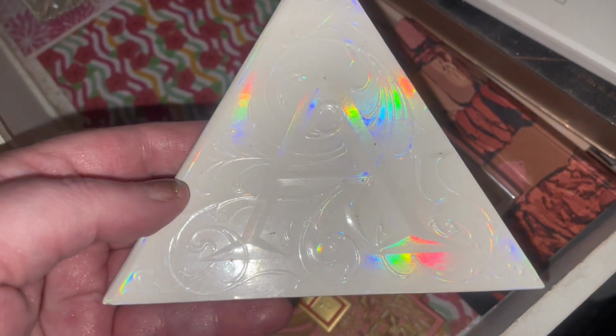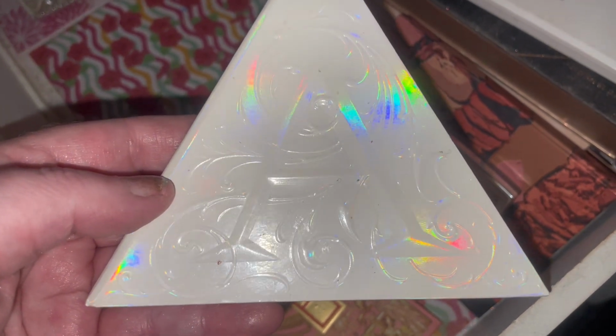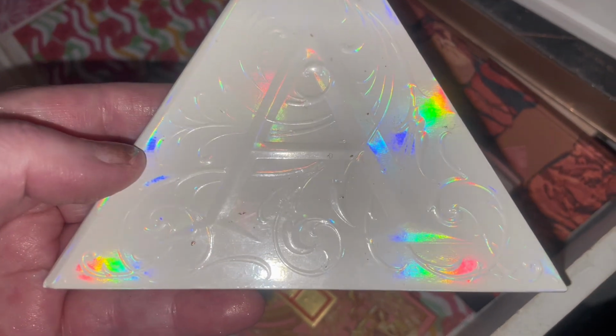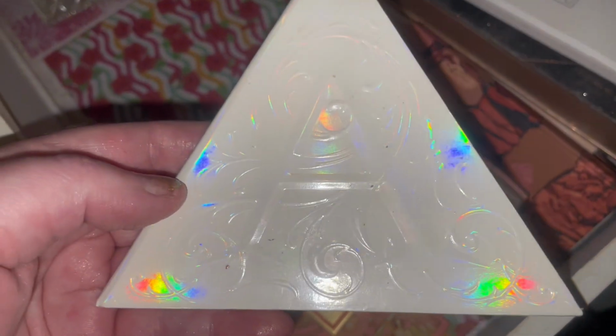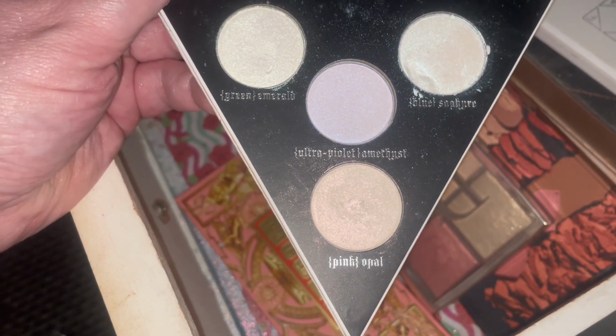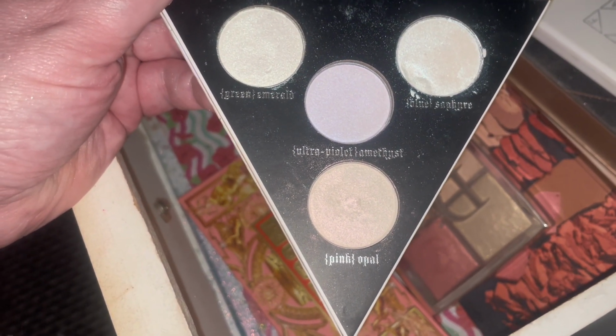So this is the Kat Von D Alchemist palette. It's going nowhere. Naomi kindly gifted me this, and again, it's got shifty highlighters in it. So let me show you this. Okay, and that's what that looks like. Very, very pretty.